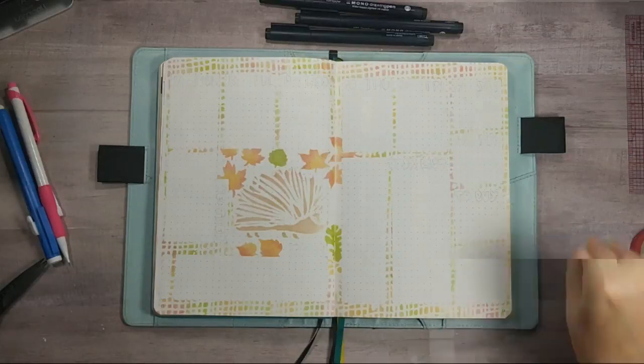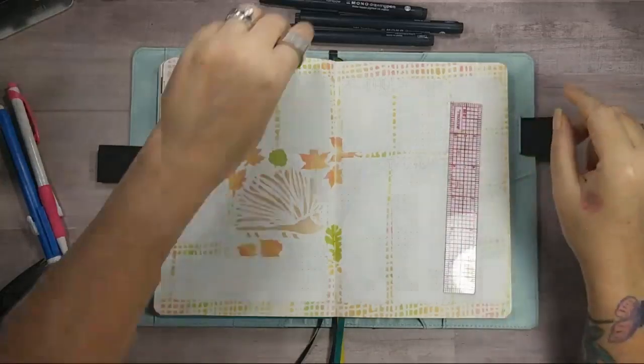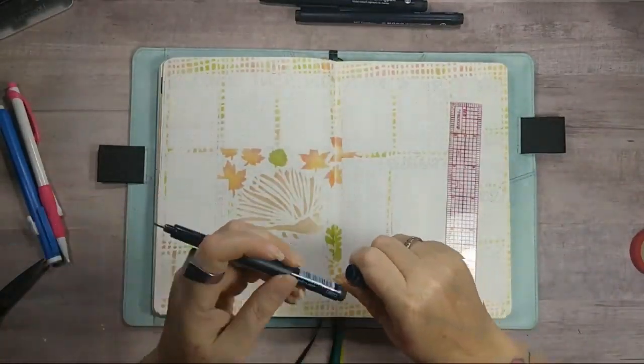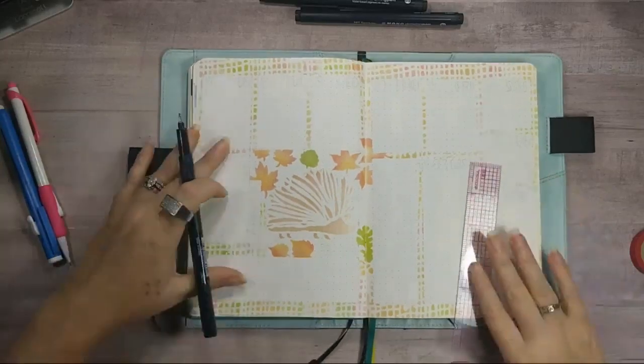All right. Time to make some lines. No, it's not that time, is it? Yes, it's time to make some lines, baby. Awesome. Some crooked ones at that. Awesome. Purposefully crooked. Awesome. All right.